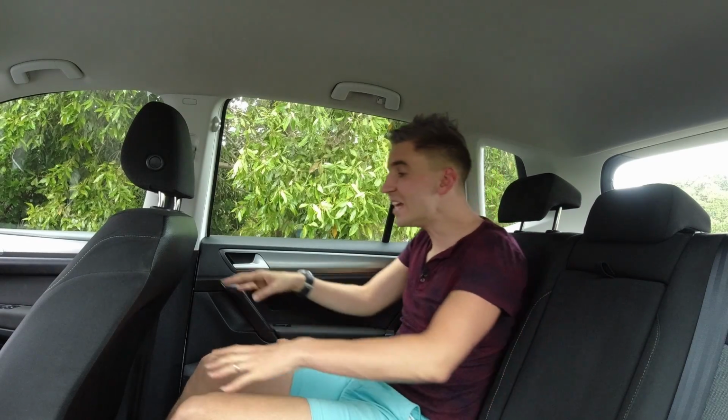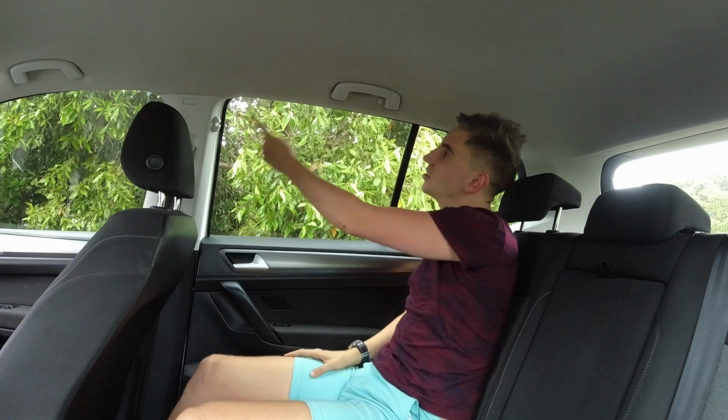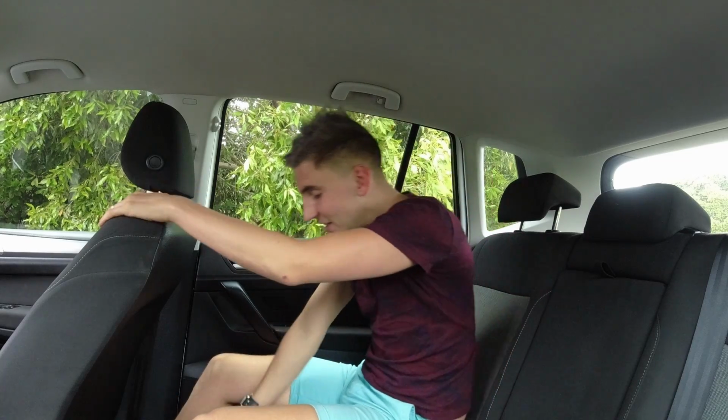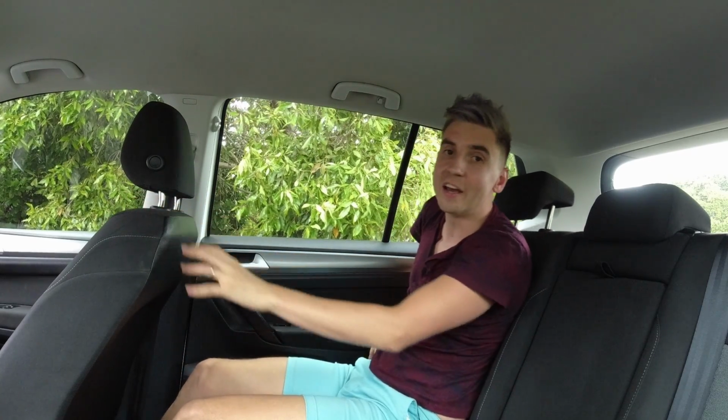Get in the back and you will not want for space. There is an abundance of knee and foot room, and headroom is amazing as well. The window line is very low and the actual windows are massive, so children will be more than happy back here. The seats can slide forward and back, and they can even recline. How unbelievably comfortable.